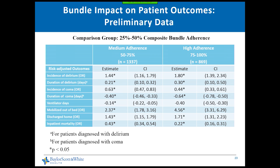So again, this has been observed in some other studies looking at similar areas. What you may see as an initial effect of higher bundle compliance is your delirium rate may actually go up. And I think that would be a subsequent follow-up phase. That's one of the things we're working on. So we now know we're doing a better job of detecting it. How do we actually start to reduce that actual incidence of delirium?